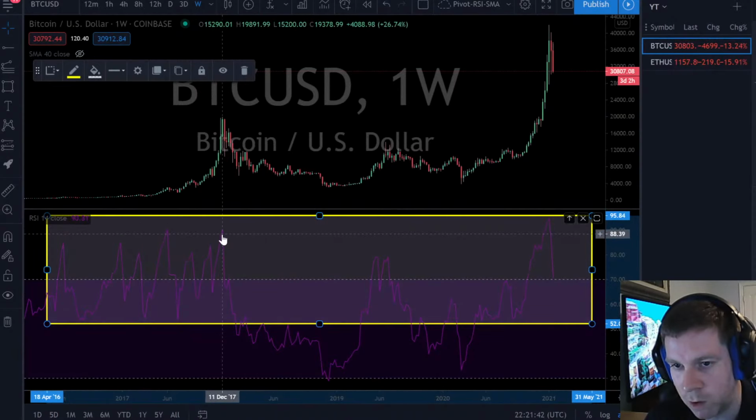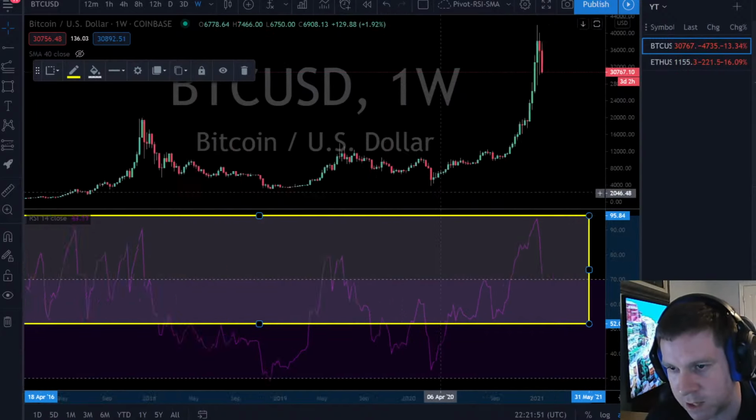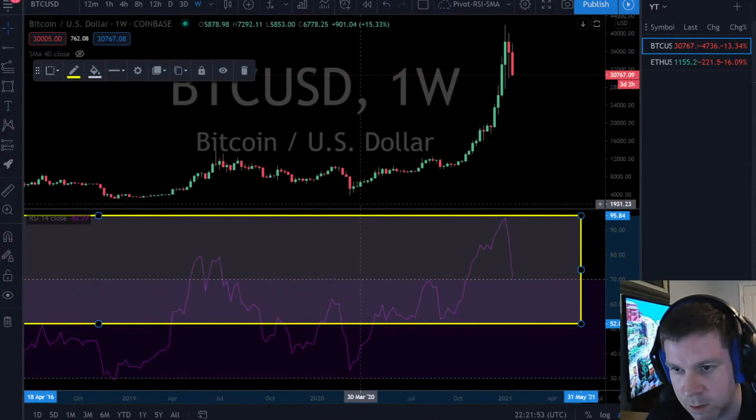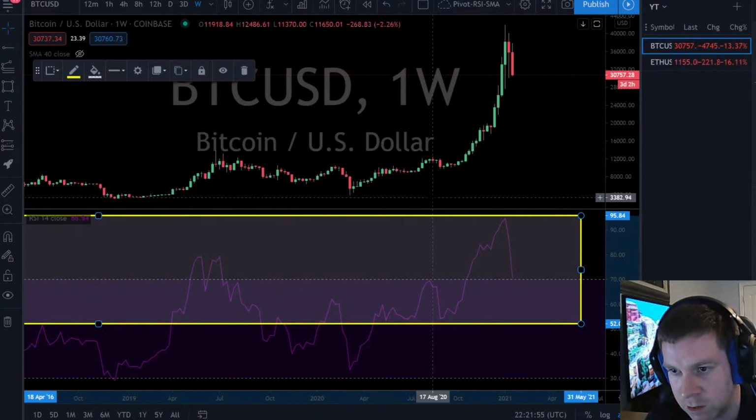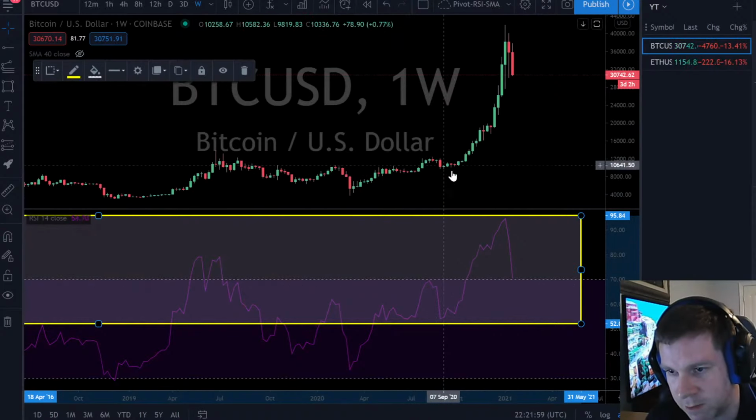So when you get really, really overbought, what can happen is that, especially when you're consolidating, as you go sideways, the RSI will cool off. Like for example, just look at this price action here. Let's zoom in on something. You see this little spike in RSI right here? It dropped. I guess the market did drop.